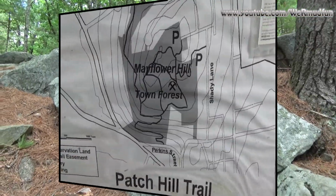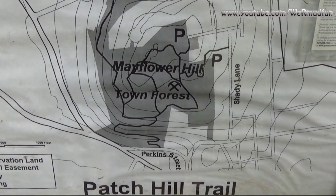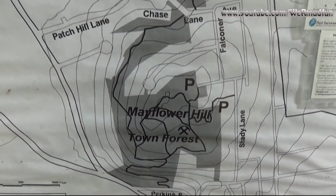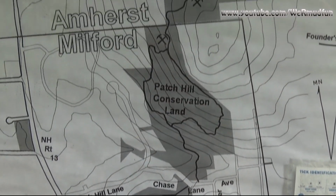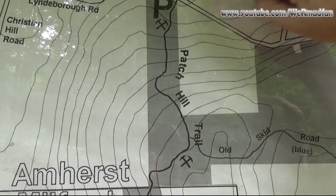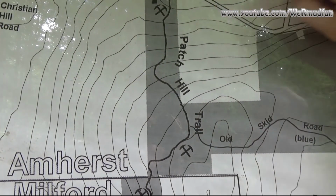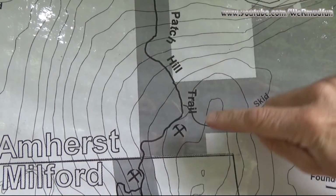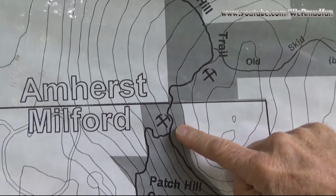So let's go. So we've been to the Mayflower Hill Town Forest, and we went and saw the quarry. More there than we thought. Now we're on the other side. We drove over to the other side, and we're parked up here. And there are 4 we're going to find. This map doesn't show them all. That would be the first one. The second one is supposedly located right around here. That would be the third one. And the 4th one will bring us back into Milford.